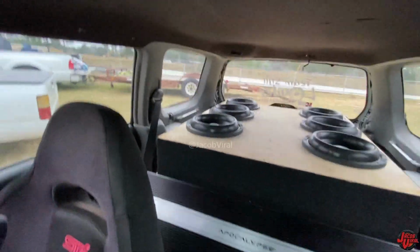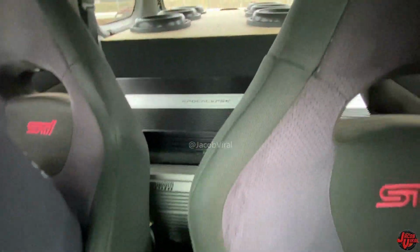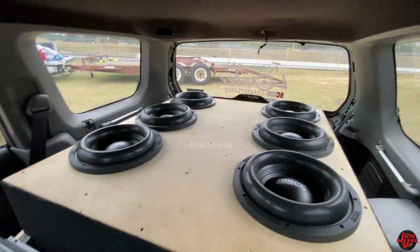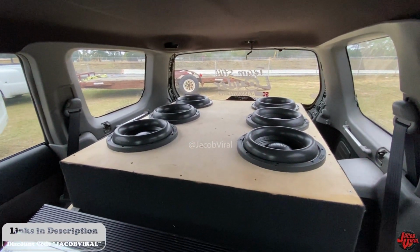Who built the box? King Customs. King Customs, okay. What is your amplifier wired to with all 6 subs on it? Half ohm. Half ohm? Okay. Thank you for the demo. Is there a way I can see the back? Does the back open so I can see the port? Yeah.